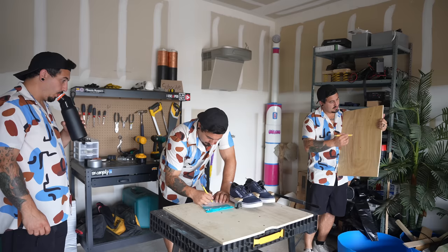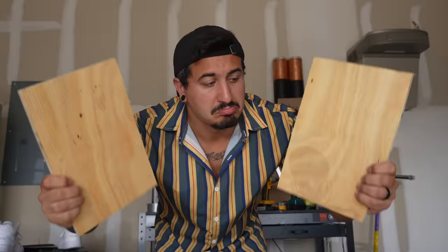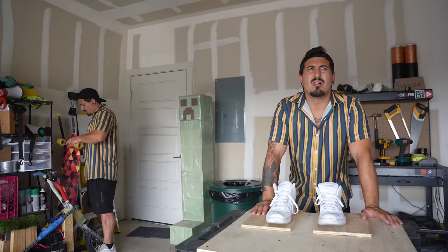So unfortunately, before I start rewiring drill motors, I'm gonna need to build a bigger pair of shoes that can accommodate this thing. At this point, it had been 2 days since I've been to the gym because I've been building these shoes the whole time, which was coming along pretty good. I just needed some wheels. How about these? Oh yeah.